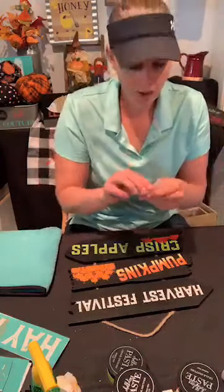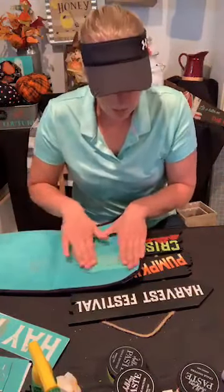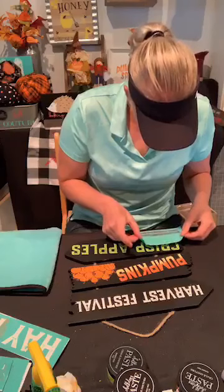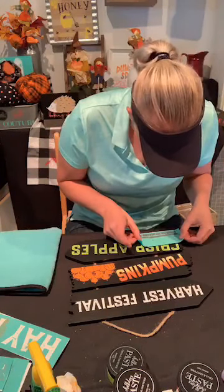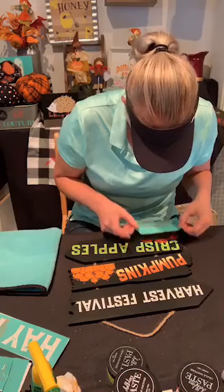Okay, already labeled on the back. Really going to fuzz this up. I've used this about a million times too, so it's not going to take a whole lot of fuzzing. And then you just want to literally, this one's a little bit trickier to line up, but it's still easy. The apples in the middle have holes, and that's where you want it to go.